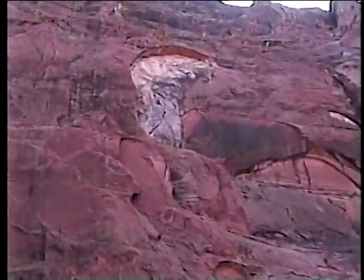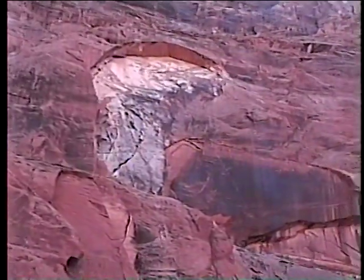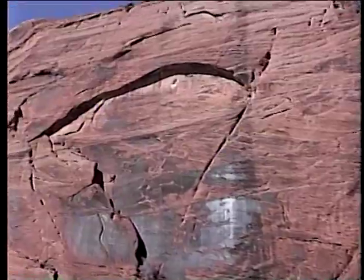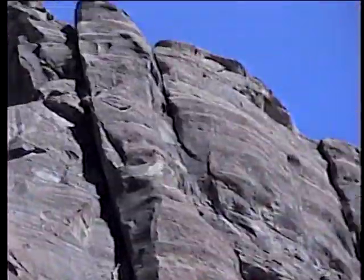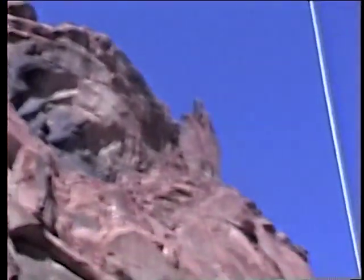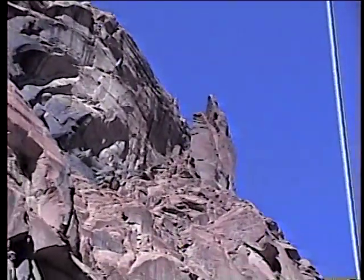There we go, we'll call that turkey's head. Battery is low. Yeah, it does. Just a rock, yeah. That's the rock that's gonna fall. Pretty cool.